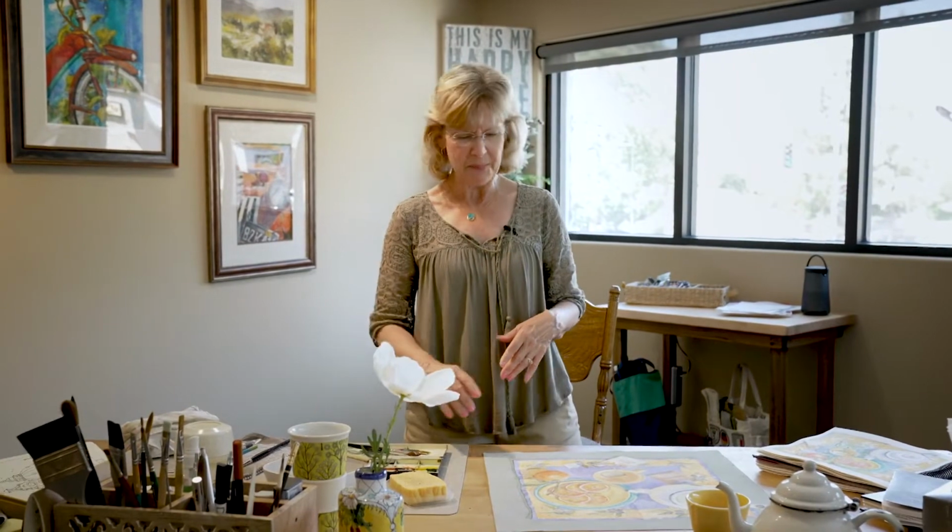This is the place where I am creative, the place where I come to paint and work on ideas for future workshops, and it's just an area filled with creativity of every kind. So let me show you around my desk and how I like things set up. I like things organized. That makes me feel good.